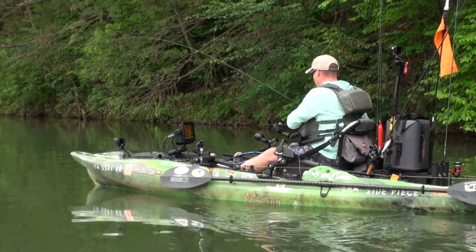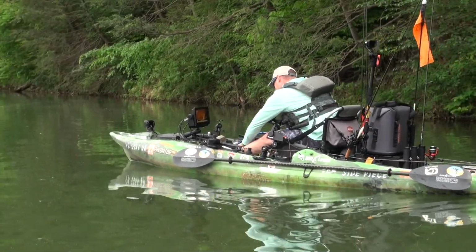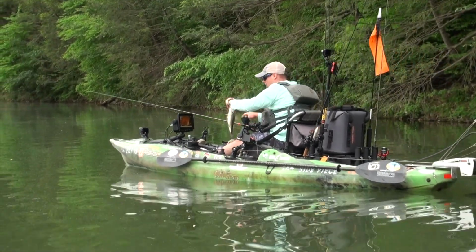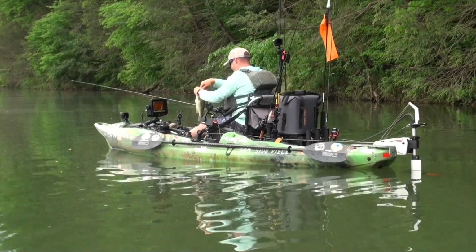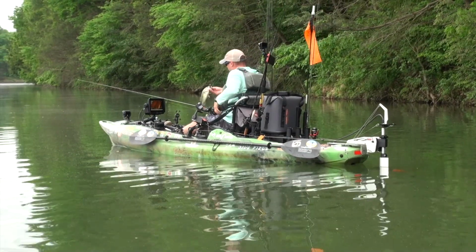Nice, man. Big TRD? Yep. Good. I honestly think that's the pattern. This one's not nearly the size of the one I just lost. Got a lot better hook set on this one, though.